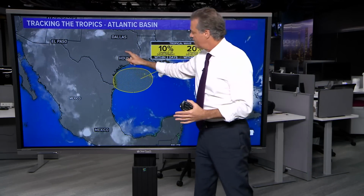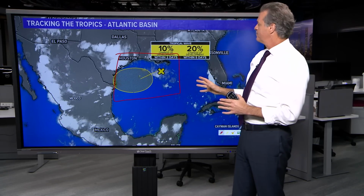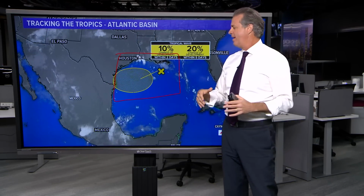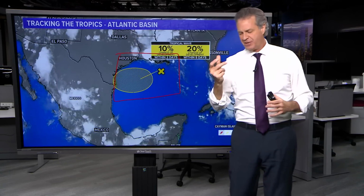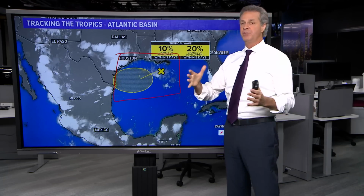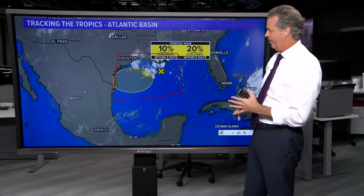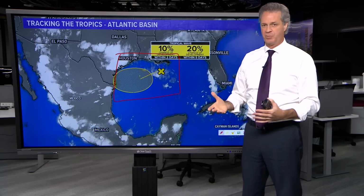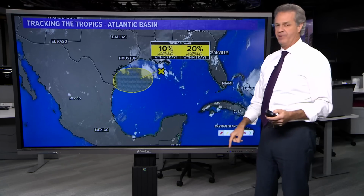But look, those sea surface temperatures out here are running 88 to 90 degrees. Models are not perfect. There have been situations and times when little systems like that have formed, and then they've suddenly tapped into all that energy and something has spun up very quickly. So it's why we're paying close attention to it, even though it's just a 10 to 20% chance for development here. If that 20% chance were to verify, then we'd have a tropical system sitting right there on our front door.